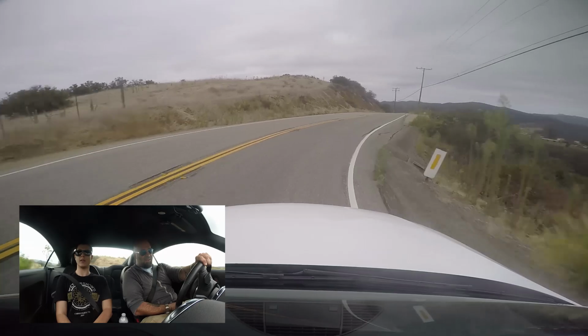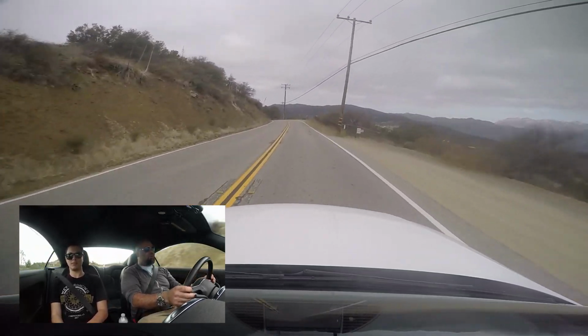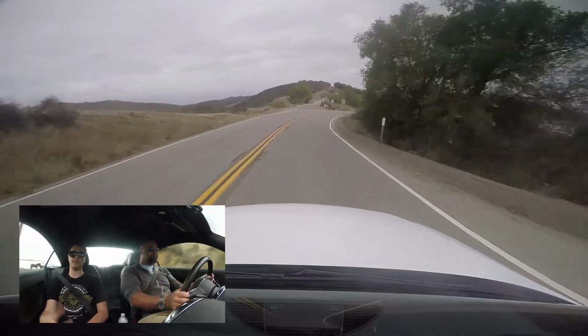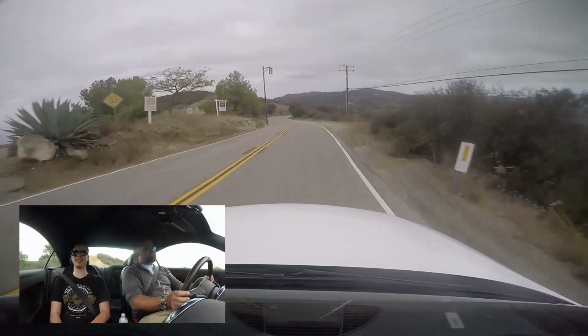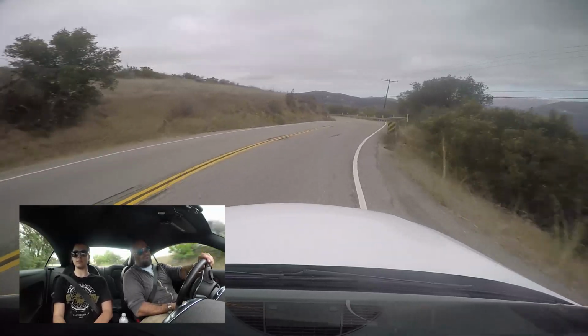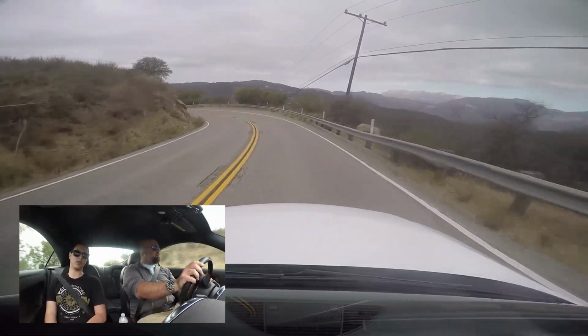Look at this. Wow, no understeer at all. Went hard into that corner, no problem. Oh yeah, coming down to meet you, I was having a blast. This is a great road. It's very, very tight. I would not bring 500 horsepower cars up here. You just can't use it.